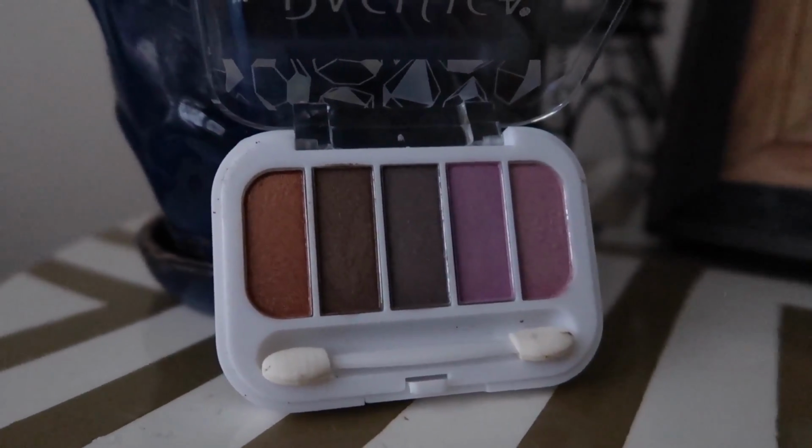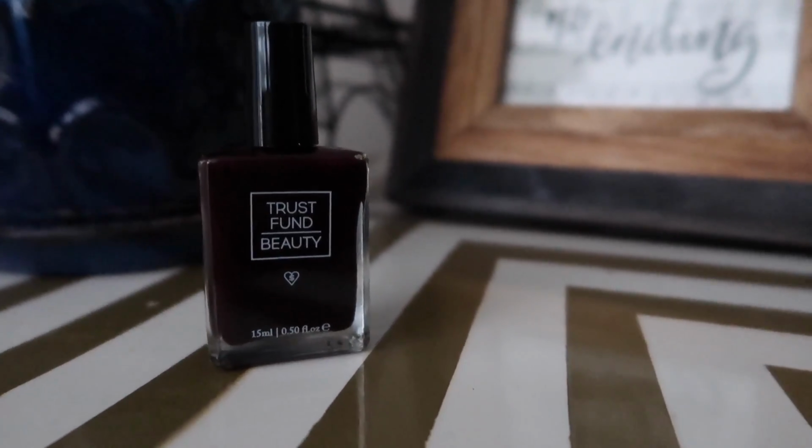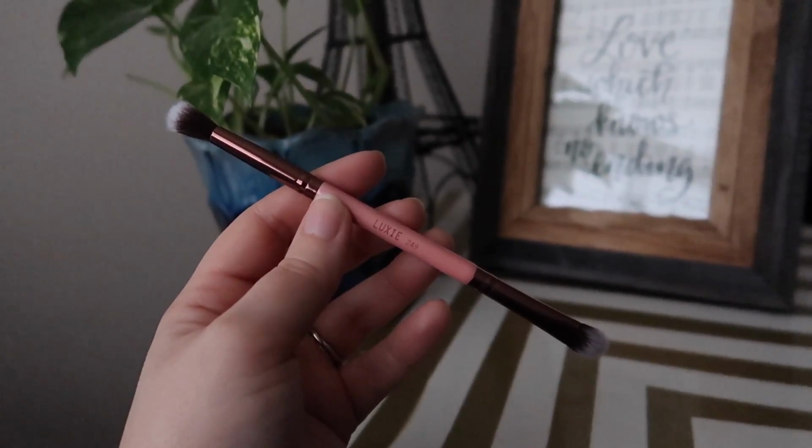I will be honest with you guys, the Pacifico eyeshadow palette that I had gotten, I haven't used at all. I am just so much more drawn to my Naked palette eyeshadows and the good quality of those that I've been leaving that one to the side. The nail polish that I had gotten from Trust Fund Beauty, I love. It is gorgeous and it stays on very well. I did use a top coat on it, so that does help it stay longer, of course, but I loved that nail polish. And lastly, the dual-ended eyeshadow brush from Luxie that I got. I love all of Luxie's eyeshadow brushes and I love that one just as much. So I have been using it and I have been loving that as well.